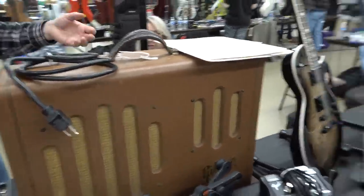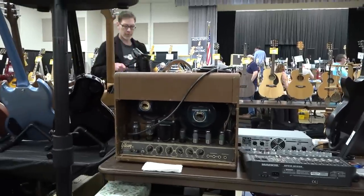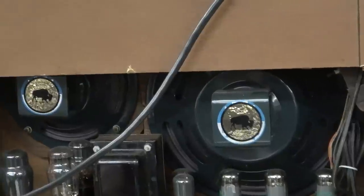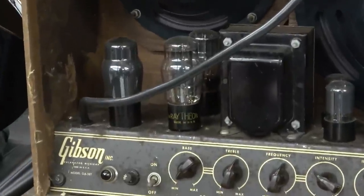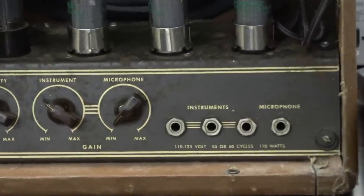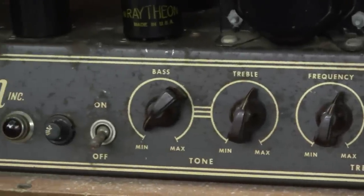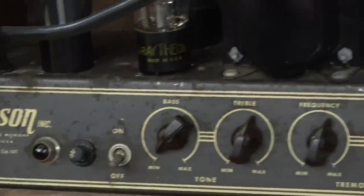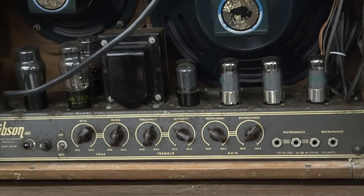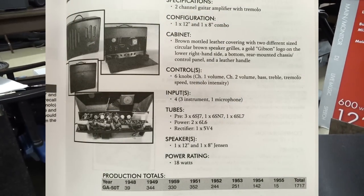Can I see the back of it? Okay. How do I get over there? Okay, they changed the speakers. How long have you had it? About 10 years. We're downsizing. Is this your personal stuff, or do you have a store? No, I played in bands. Cool banjo too. Let's see that.